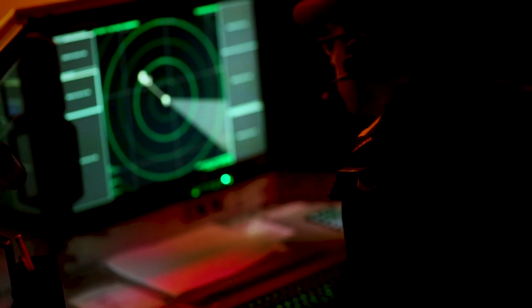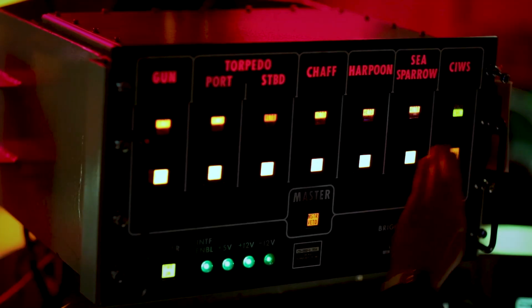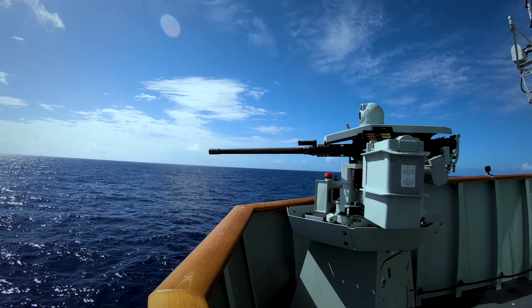Last watch ORO, bring the ship to action stations. Action stations, action station.